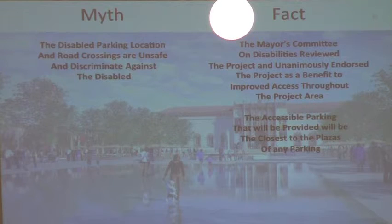Myth: the disabled parking location and road crossings are unsafe and discriminate against the disabled. Fact: the Mayor's Committee on Disabilities reviewed the project and unanimously endorsed the project as a benefit to improved access throughout the project area. The accessible parking that will be provided will be closer than any other parking.